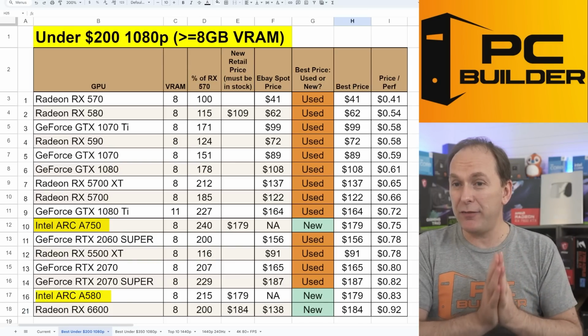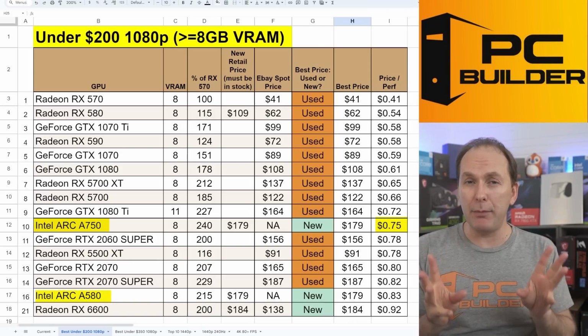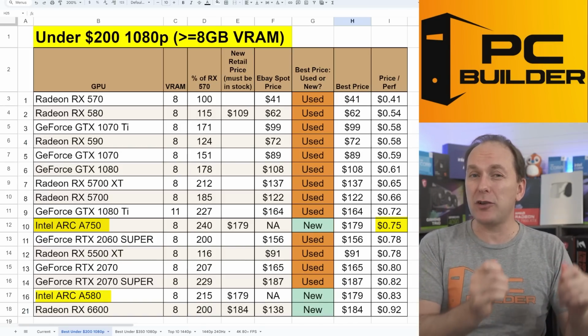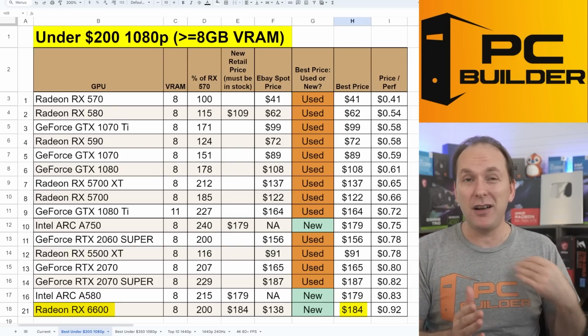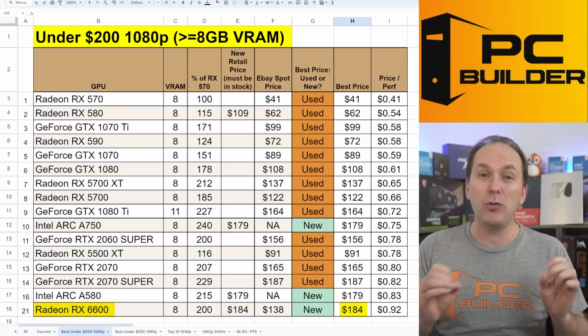You can see the A750 has a lot of price to performance, but you've got to be willing to put up with not necessarily having drivers on day one of big game launches. If you want that, the RX 6600 for $184 really doesn't have any equal in the new market.